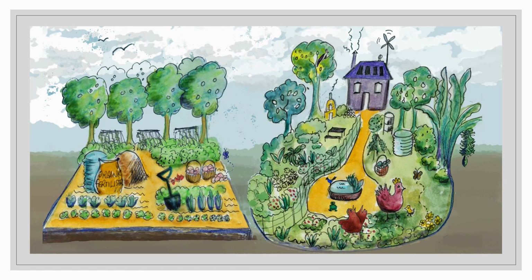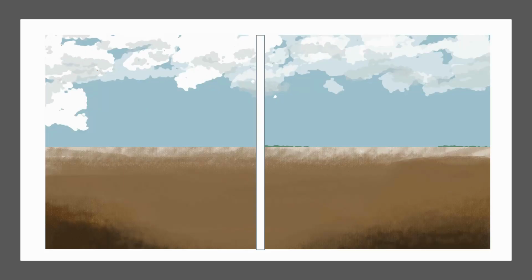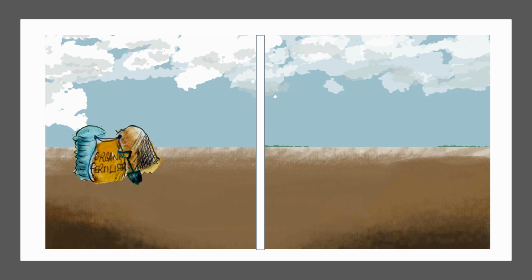Here's a little cartoon showing the difference between organic gardening on the left and permaculture. You can see some visual differences here. The organic garden and the permaculture garden start off the same. The organic gardener works the soil and concentrates on making a really bountiful, productive soil. Their inputs might be organic fertilizer, organic mulch, and of course they need water.